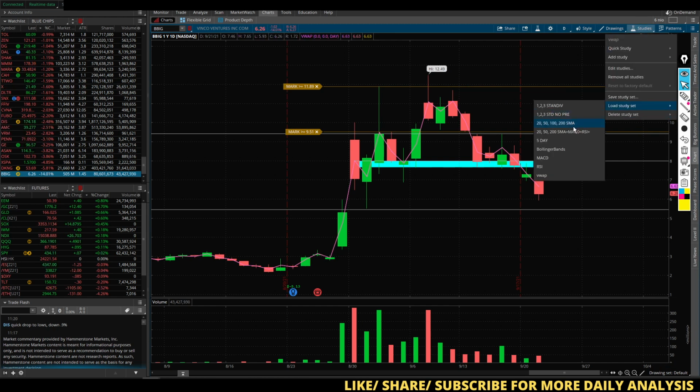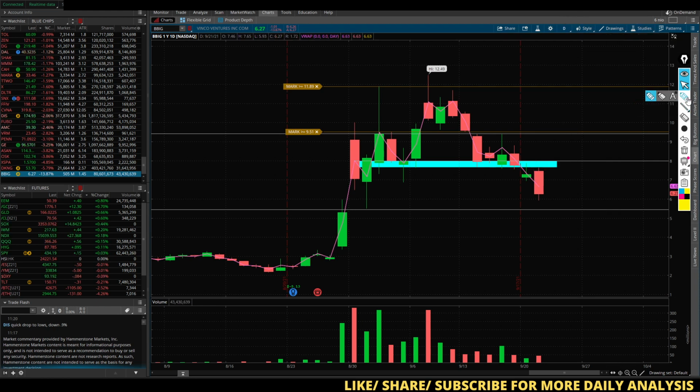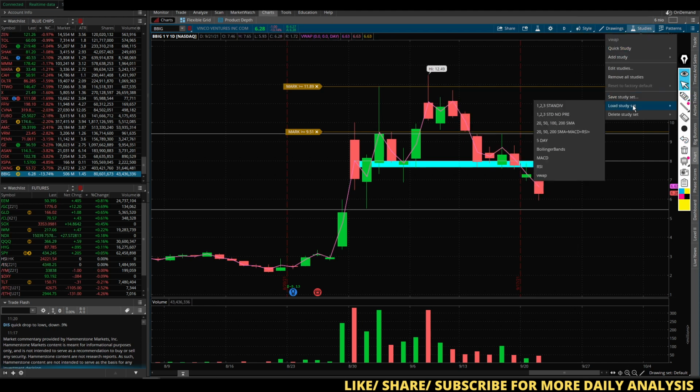But at the moment, let's have a look at the moving averages. There's no indication that the trend is about to change. Looks like for the past 2 weeks, ever since it hit these levels, the stock has been downtrending, making lower highs, lower lows. That's a downtrend, the definition of a downtrend.